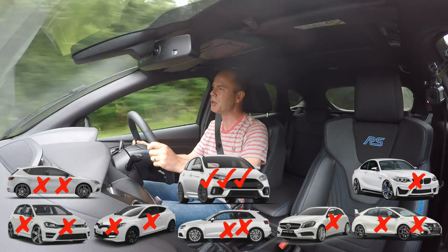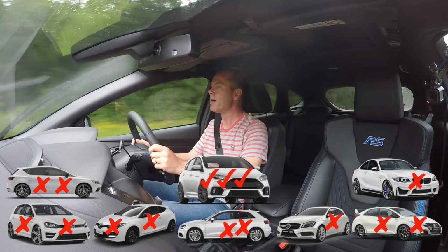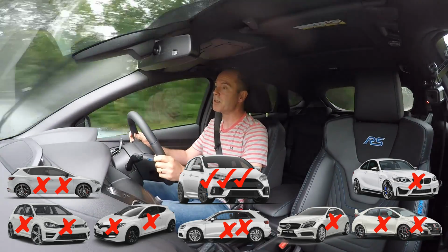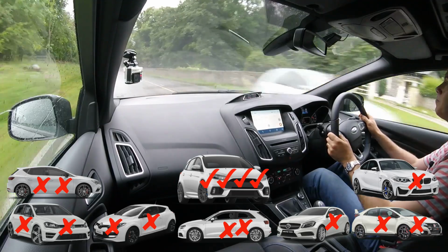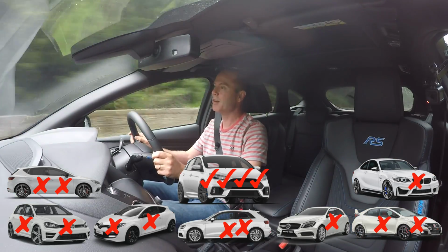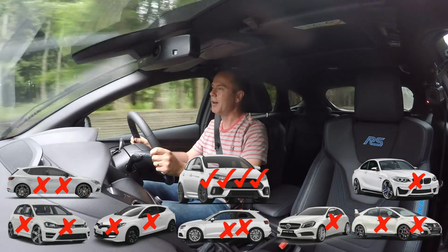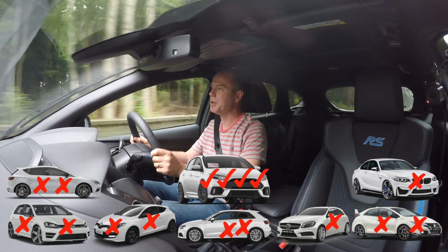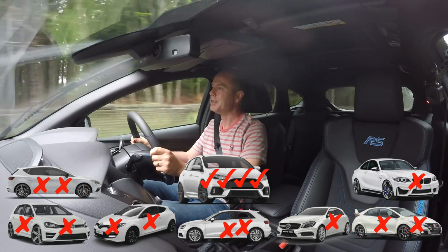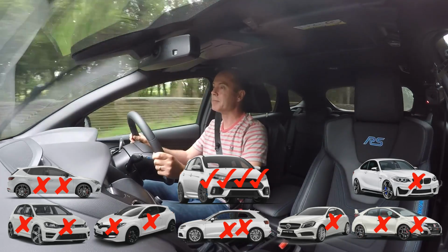The BMW M2, the A45, the AMG, and this car, the Focus RS, I think in that regard just about nailed it. They just about got it right. Just enough of a hint of aggression, a hint of purpose, but not so much that you'd be embarrassed to get in it or that no one would ever notice it.